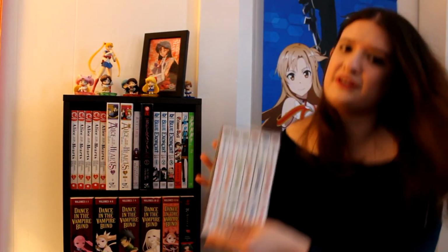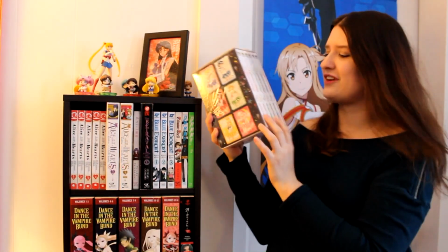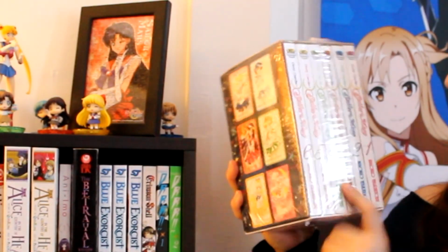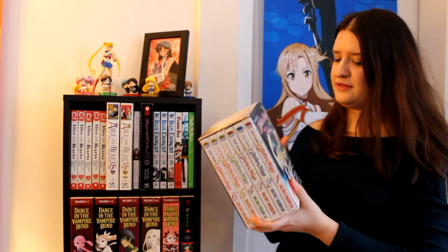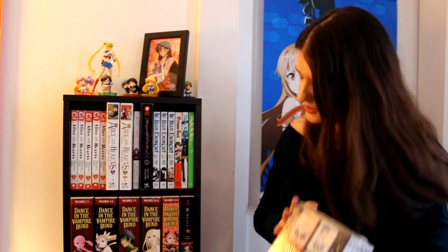So, as I said, here is all of our manga. It doesn't all fit. As you can see, we have some Dance in the Vampire Bund and Alice in the Country of Hearts. And then down here, we have a Sailor Moon collection. It is still in the shrink wrap, but it has the first 6 volumes of the original Sailor Moon manga, which I'm really excited that I was able to get.